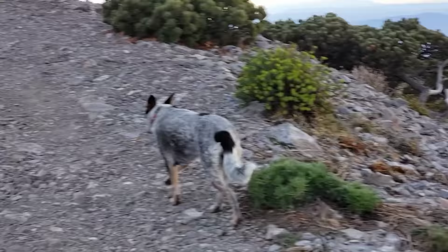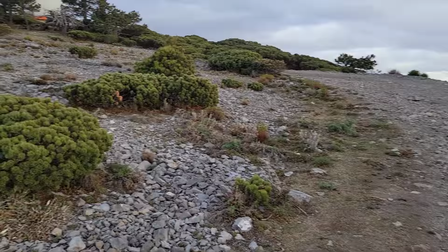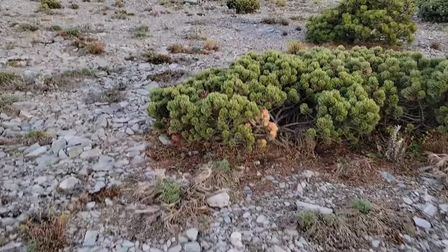How many earthquakes did it take to get what was the floor of the ocean 140 million years ago up to an elevation of 12,000 feet. You know, geology gives you a context for everything, doesn't it?